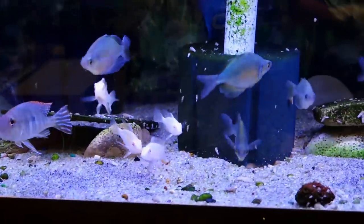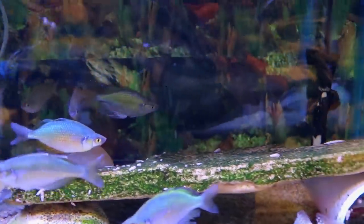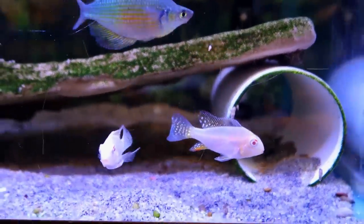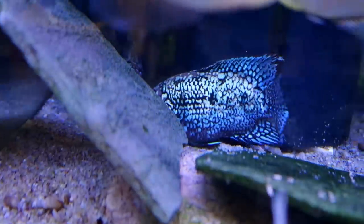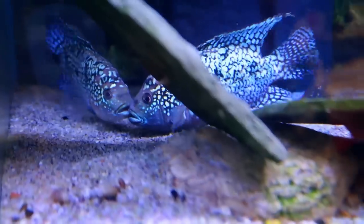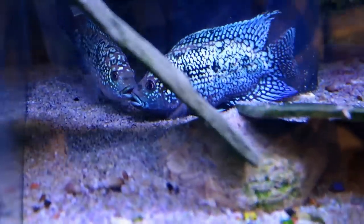And back there in that back corner, I didn't realize it at the time because I was so distracted by those heckali that there were some electric blue Jack Dempseys back there behind the sponge filter. And later on, while I was still there, Dave pointed them out to me, asked me if I'd seen them. And I go back over, and not only had they come out from behind the sponge, but they'd kind of locked mouths there, kind of tussling a little bit.